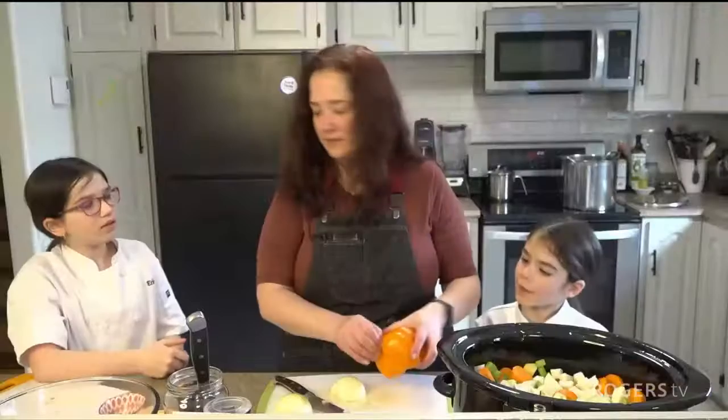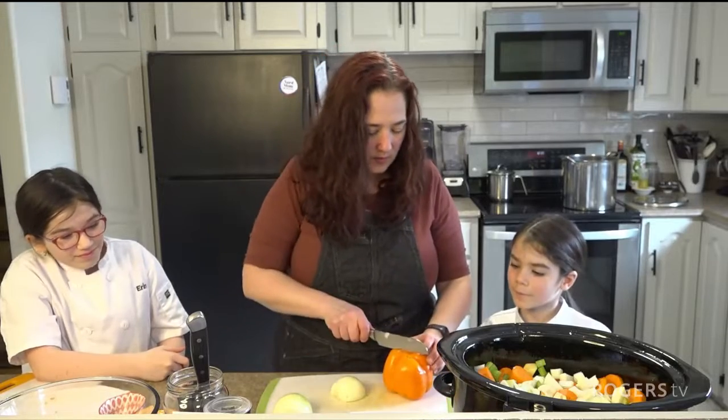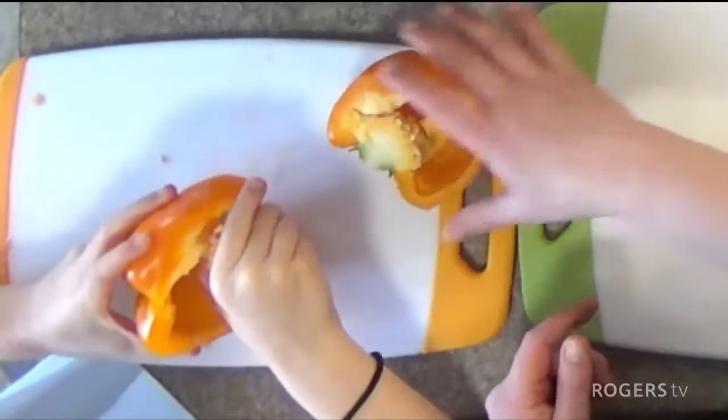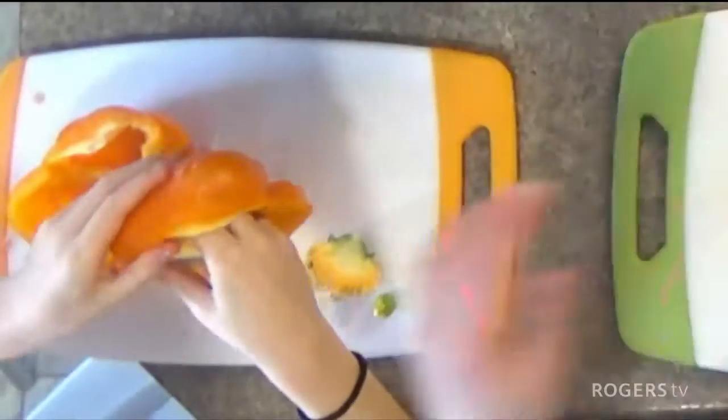I can do something with the pepper. Can you take the seeds out? Are you able to do that? Great. So while you're taking the seeds out of that one, I'll start cutting up the other.